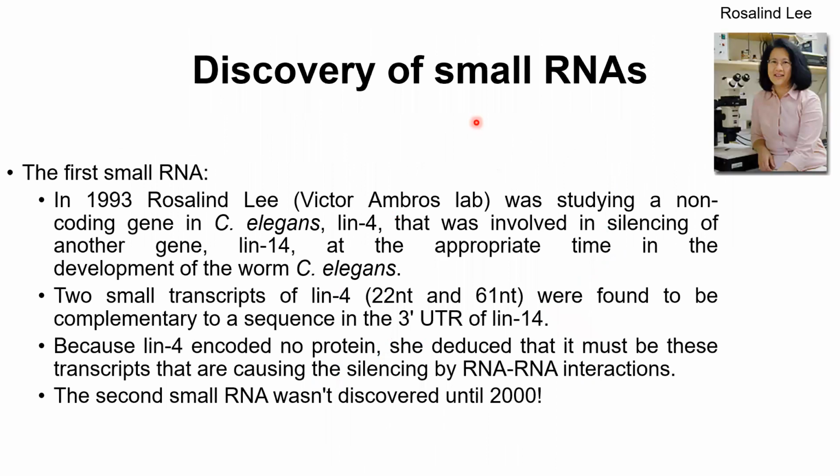Let's discuss it. Rosalind Lee was the first person who was studying C. elegans, which is a nematode, and she was studying gene regulation of the LIN4 and LIN14 genes, where there was a silencing effect. We know in genetics, one gene can be silenced in such a way that it does not express, it does not produce its proteins. It could be at the DNA level or at the RNA level. Nonetheless, she was working on C. elegans and the gene silencing of LIN14, and there was another gene, LIN4, that was involved in it.